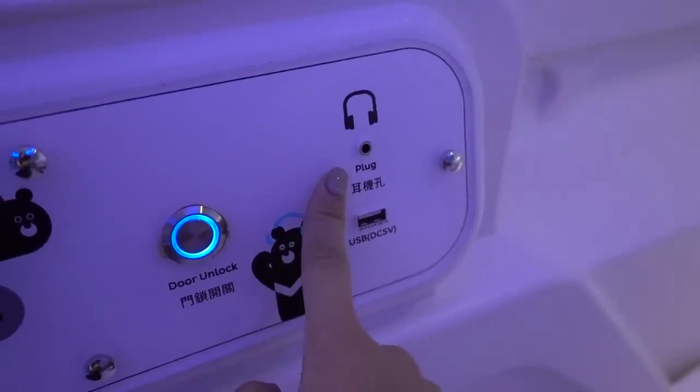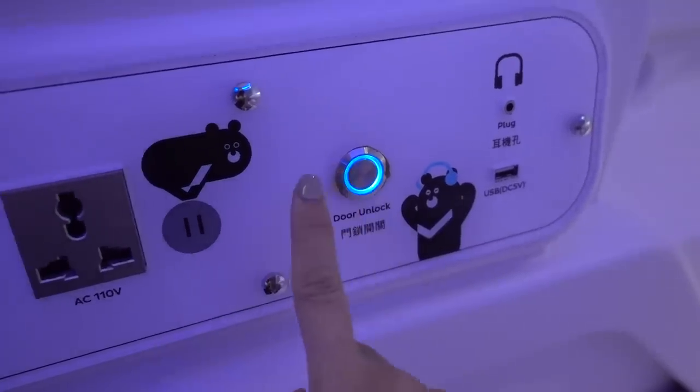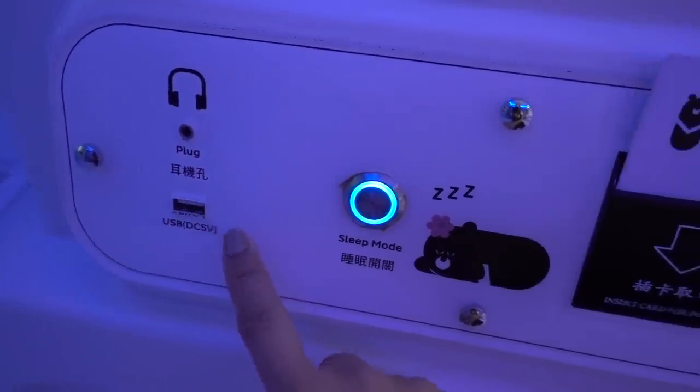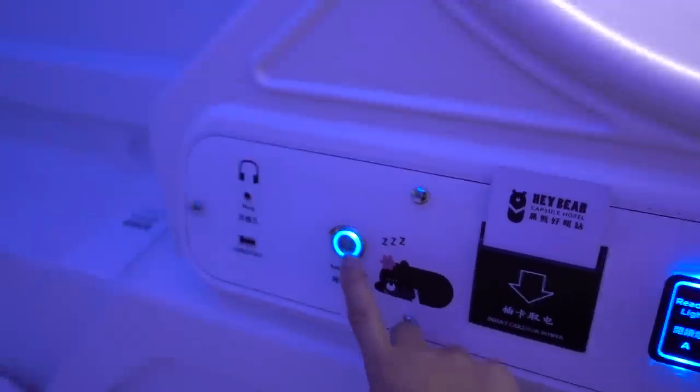Plug for the headphones. We have a USB charger. You can unlock the door here. Here's a little plug. Oh, over here is the same thing. And check this out. If you want to go to sleep, just press this button. Are you guys ready? Press this button and everything turns off. Whoa.